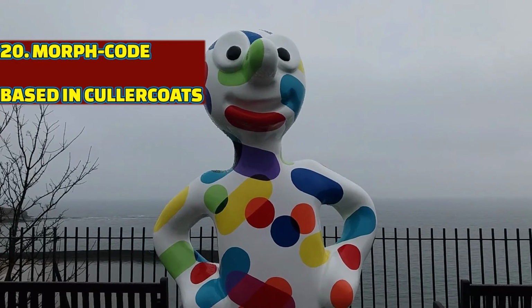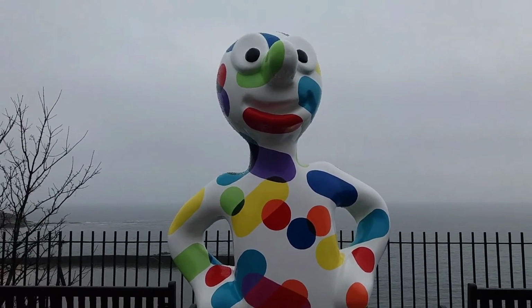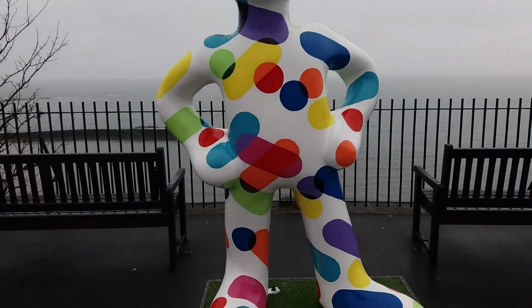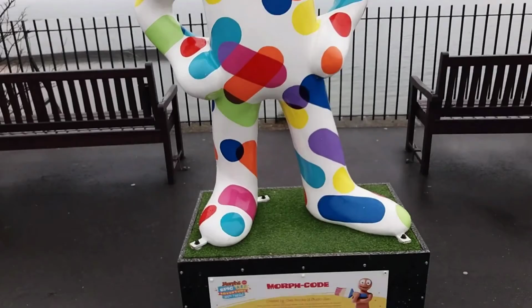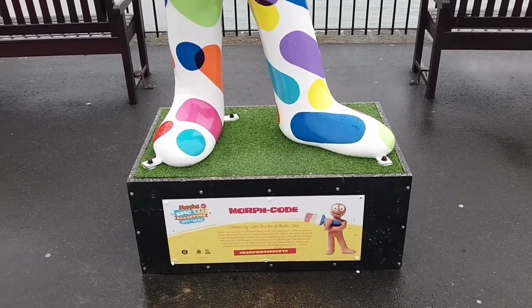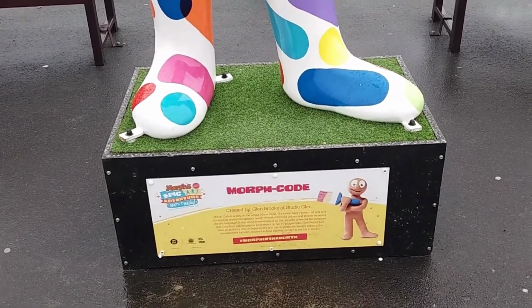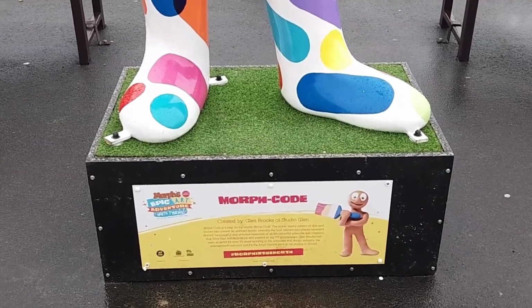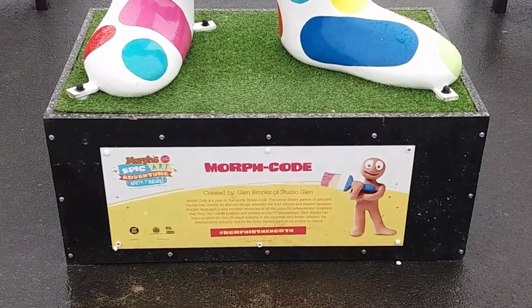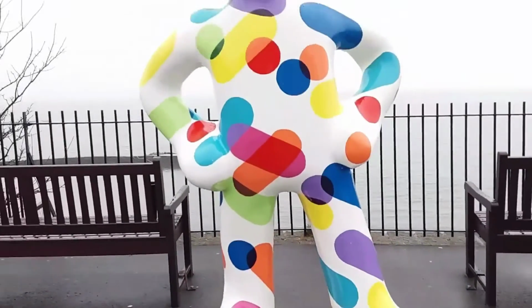Morph Code, situated in Colour Coats, by Glenn Brooks of Studio Glen. A play on the words Morse code, the iconic binary pattern of dots and dashes has created an abstract design whereby the bold colours and shapes represent Morph's language. It also evokes memories of all the colourful artworks and creations that Tony Hart would produce and present on his TV programmes, which Glenn Brooks adored growing up and contributed to his interest in becoming an artist.